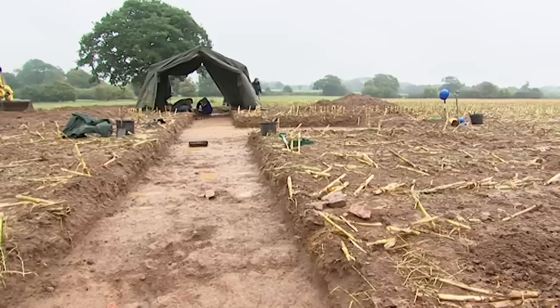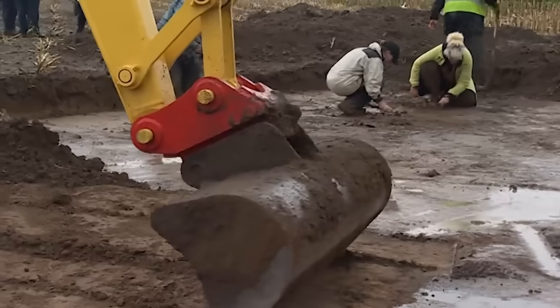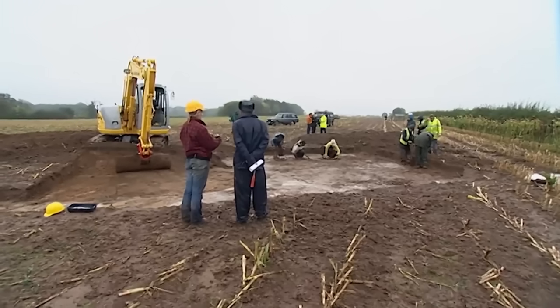1981. It's almost the end of day 2. And while we've managed to get some work done in a couple of the trenches, to be honest, the rain has completely scuppered our plans.